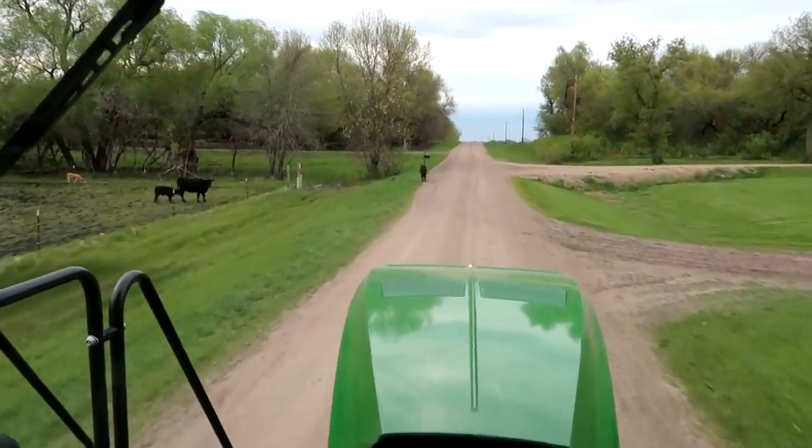This guy had better move over. See, because it's a cow.